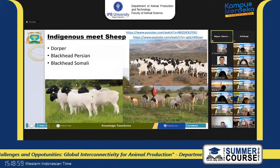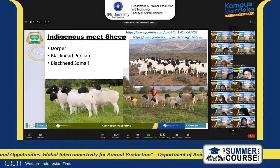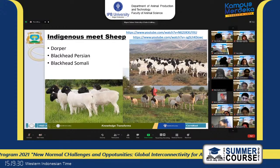Then for the sheep, the indigenous sheep, we have a Dorper. Dorper was a crossbreed from South Africa. Then we have a Blackhead Persian, and we also have Blackhead Somali. So if you look at them, you cannot, because the Dorper was a cross of the Blackhead Persian, so they retain the blackhead, so it's really not very easy to distinguish them from the pictures.